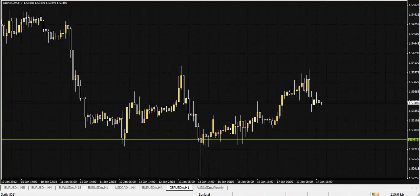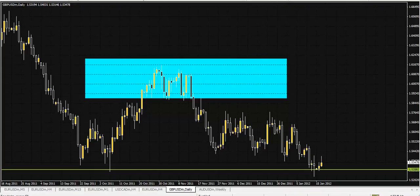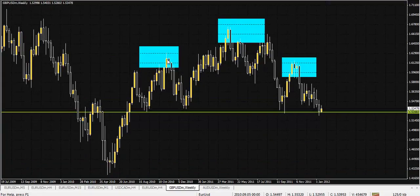As for cable, not too much going on here. Still well above the last line of support here. So really that's no trade as of right now. If we do get a solid breakout, then we'll look to take a position on that. Just want to take a quick look at the weekly, because this was essentially a weekly. This Head and Shoulders was a weekly setup, so we should be using the weekly as our guide. So again, a weekly close below this line would be ideal for a trade.